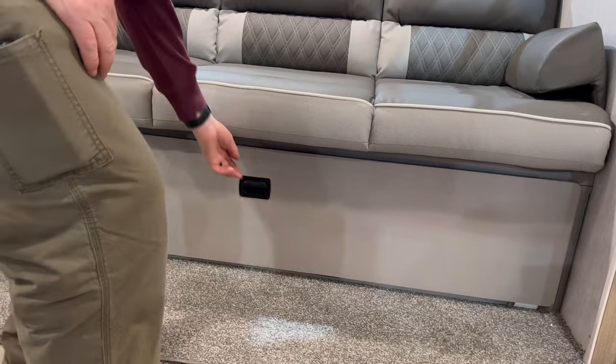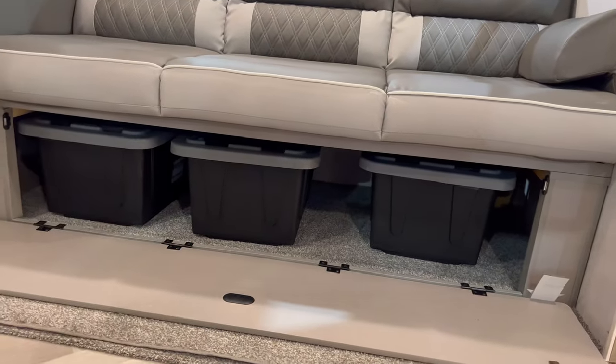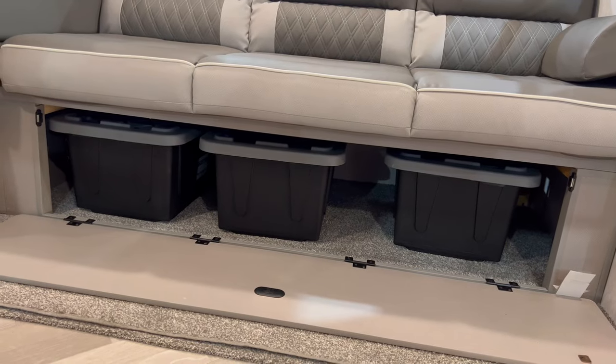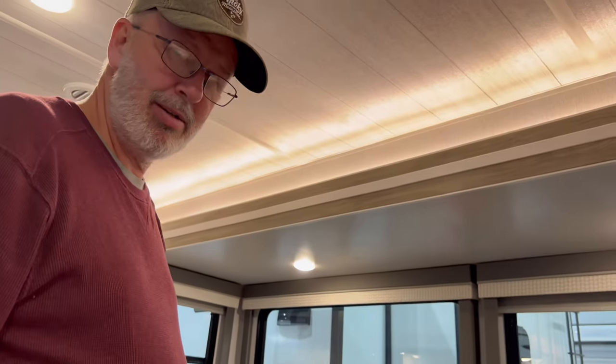So look at this. Wow. Look at all that storage. Look how many shoes I could bring. Why are you looking at me that way? Really? Well, you think of a shoe? Yes, shoes.